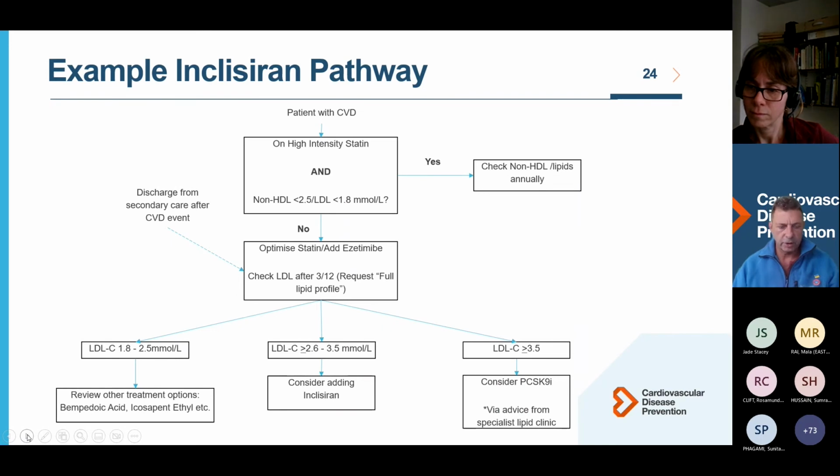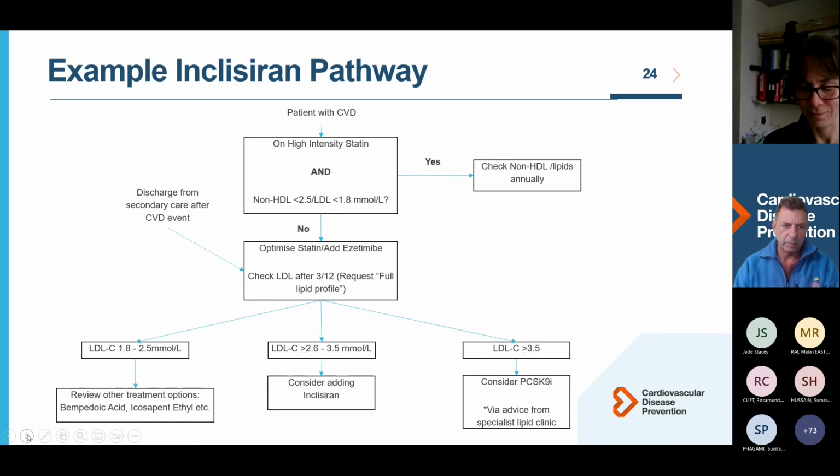So our pathway, there's lots of different pathways. There's the national pathway, which is important. This is just to try and simplify it for people on the webinar, and also it's on our website. So it really goes along with what Kate's been saying. Initially you're going to be reviewing people and checking their lipids. If they're to target, you're just going to carry on checking their cholesterol with their other annual blood checks. If they're not to target, then you're going to go back to the basics.